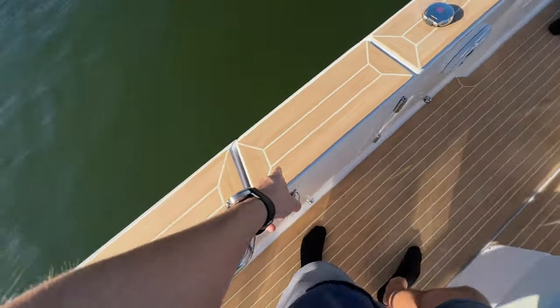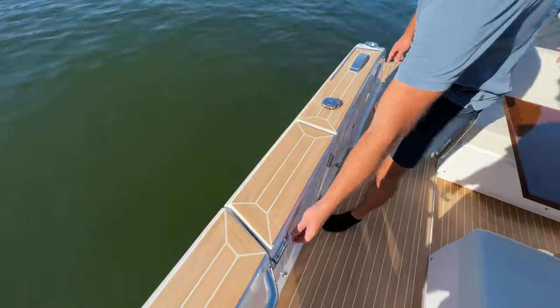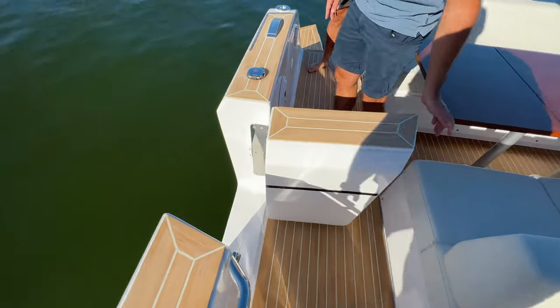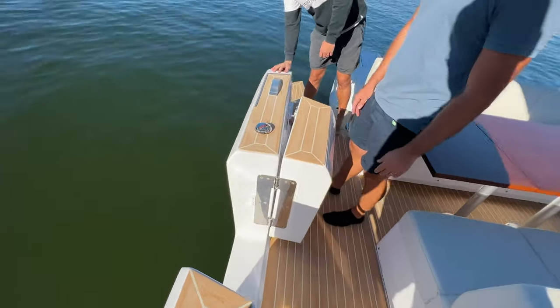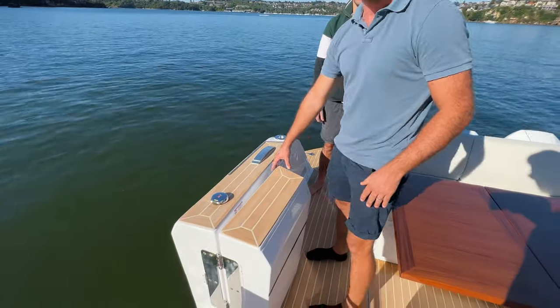Little side door here as well, so you can pop out. For those elderly guests or young children, or to jump overboard or park it alongside the dock there. Really nice, nicely moulded into the coaming as well.